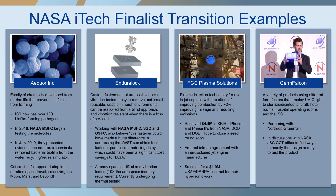Like, for example, Germ Falcon, they're currently addressing some of the issues with coronavirus, believe it or not. They can disinfect planes. They can also disinfect the space station. So like you saw in the video, it can actually dock itself, undock itself. So we're currently working with HEO to try and get them on a flight demonstration to test their technology.